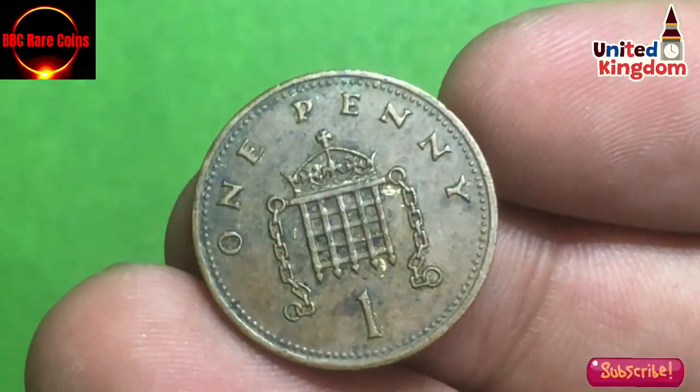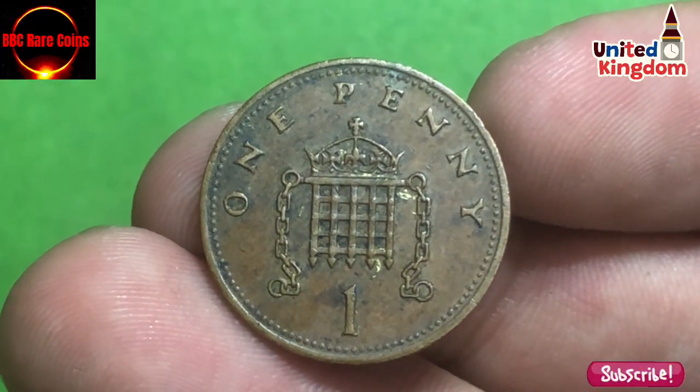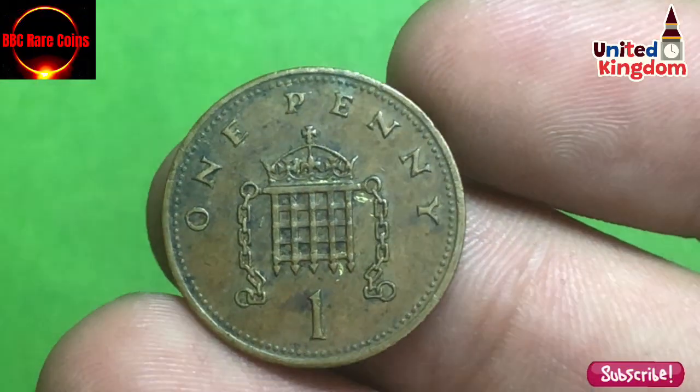$62,000. And yes, for a 1 penny coin. Let's break down why this small copper coin has collectors going absolutely crazy. Point 1. It looks ordinary.